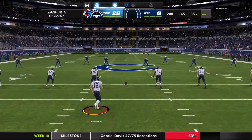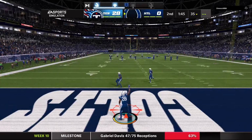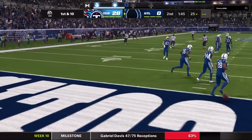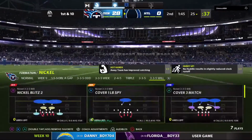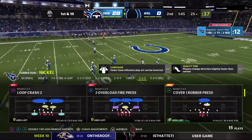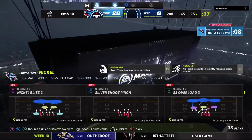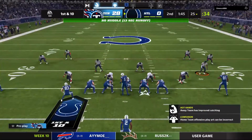Here is Wishnowski to boot it away following the touchdown. Fair catch made at the 25-yard line. The Colts take over 1st and 10 at their own 25-yard line. The Colts come to the line ready to start their next drive.